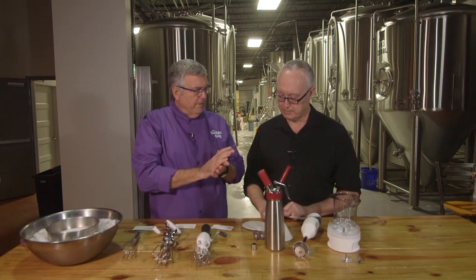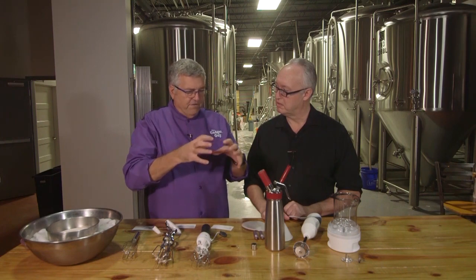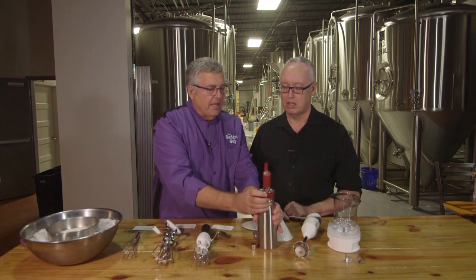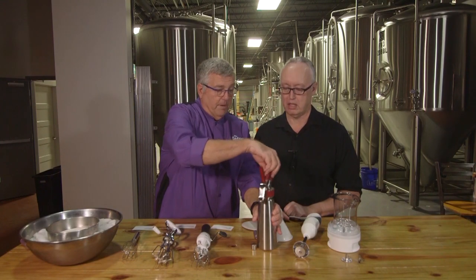Now, for whipped cream, there are two things to consider. How light and fluffy do you want it, or how firm and full-bodied? I'm leaving all those tools on the table. When you use any of these tools I've shown so far, you get a nice full-bodied cream. This is a cream whipper. This is made by either ISI or EC, depending on how you know the company.